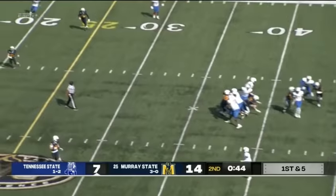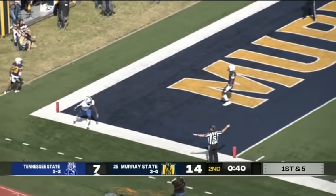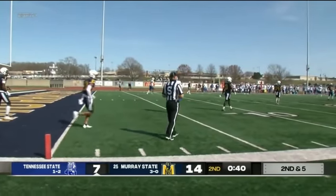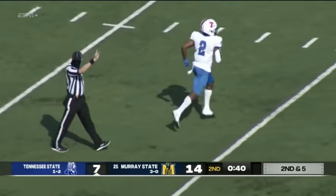Snap back, Green, house money. He's going to go for the long ball, and it is incomplete. Weich was the intended receiver. Good coverage by the Racers, Sylvan Turner. But first and five, that's a good spot to make that throw. Yeah, you go ahead and take a shot to the end zone. Turner step by step with the receiver.